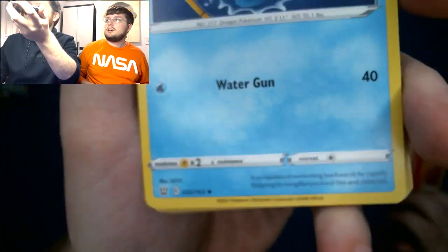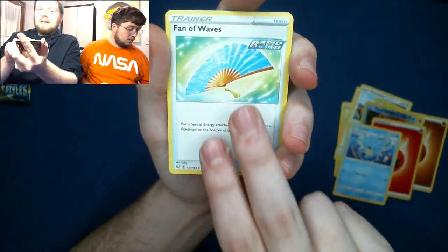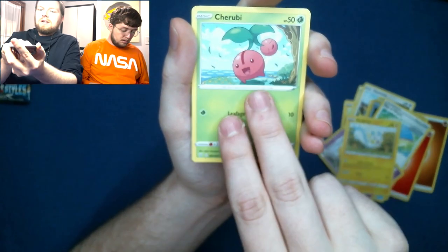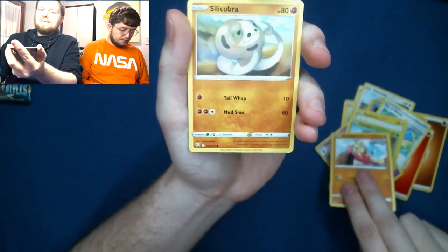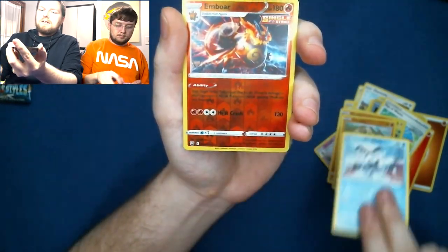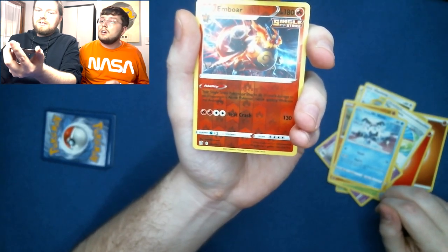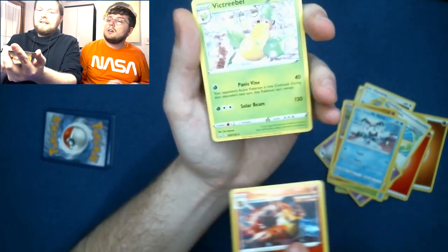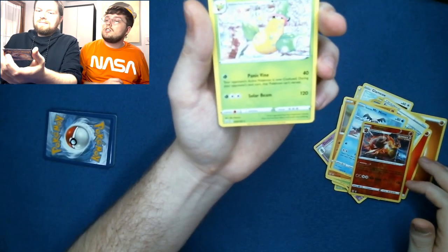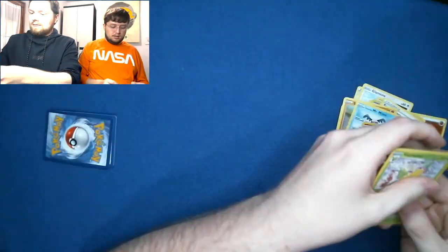So we got a Seedra, Fan of Waves, Dottler, Pachirisu, Cherubi, Mienfu, Silicobra, Mr. Mime, Galarian. Ooh, a first strike reverse holo or single strike. Reverse holo Emboar, and the rare is a non-holo Victreebel. Unfortunate.